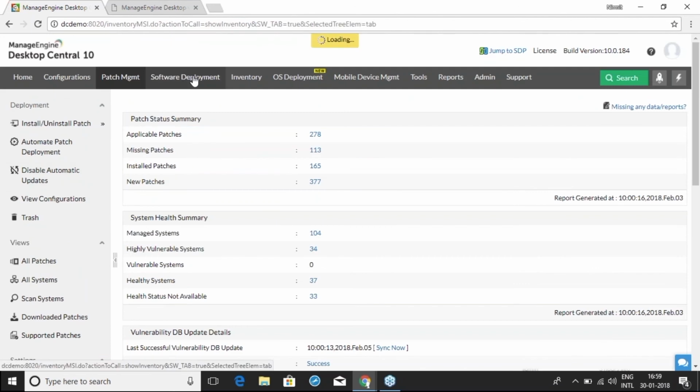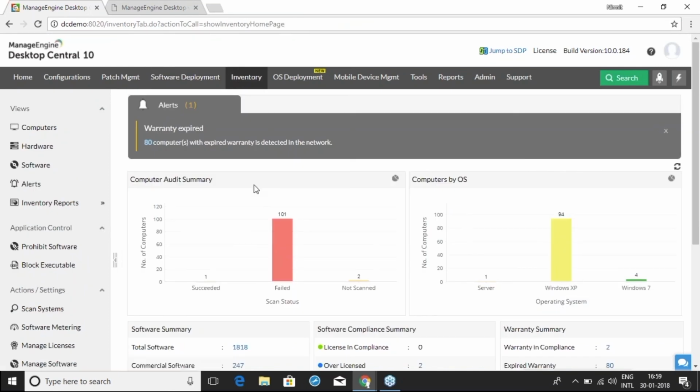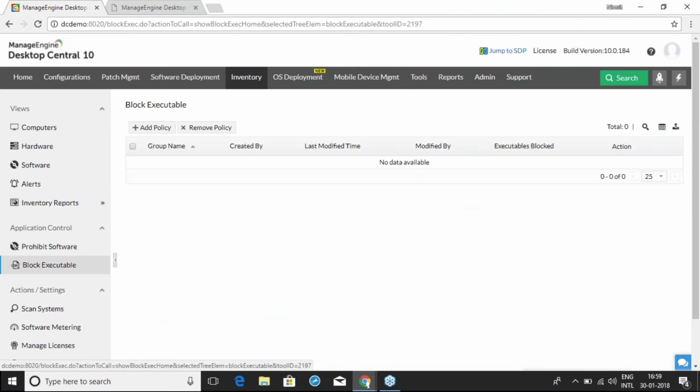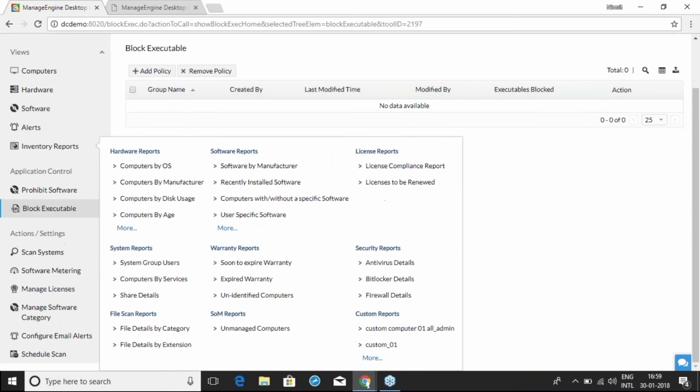Now under the Software Deployment tab, you can manage all the software that are currently available in your IT environment. Click on the Inventory tab and you get an overview of all the assets, that is your computers and software in your IT environment. Over here, you can prohibit certain software, and you also have the option to block executables as well. Apart from this, you can also choose from one of the predefined reports that are available based on the hardware, software, license, system, warranty, and security types. Or you also have the option to customize your own report.